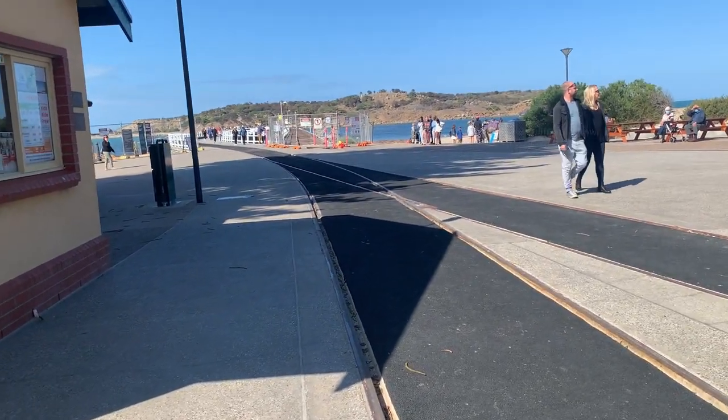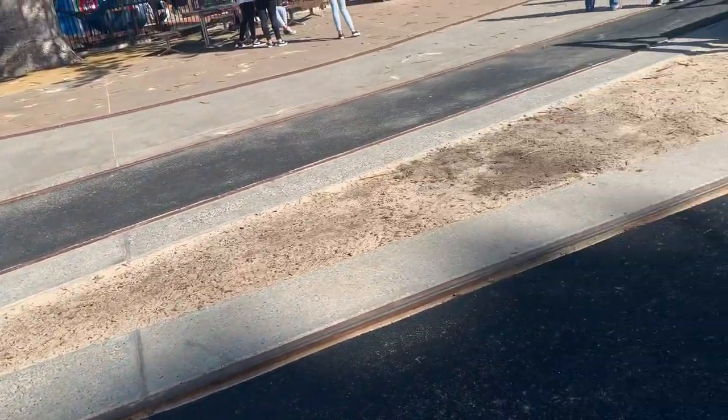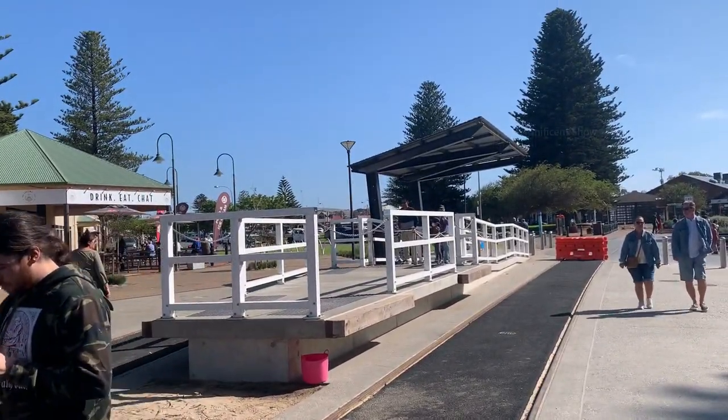One tram is returning from Granite Island, guys. That's coming in that direction. You guys can see the tram tracks here, and that's the tram platform. We just need to go and wait there.